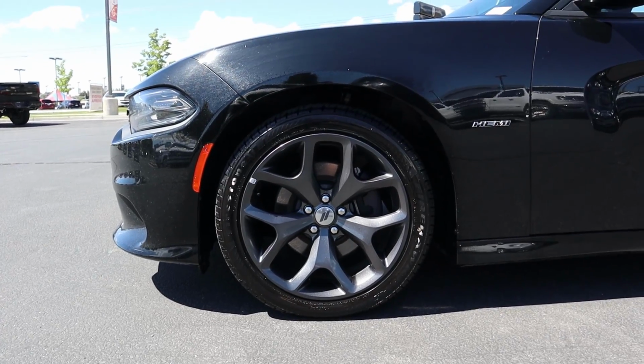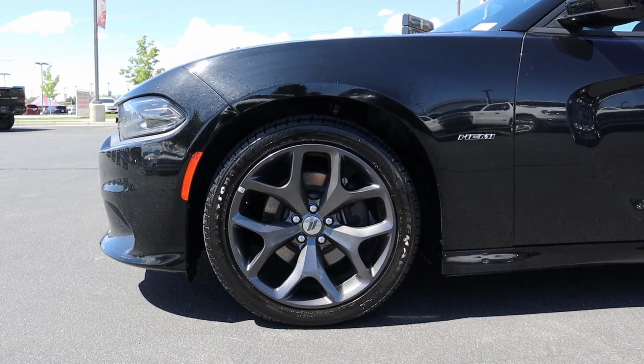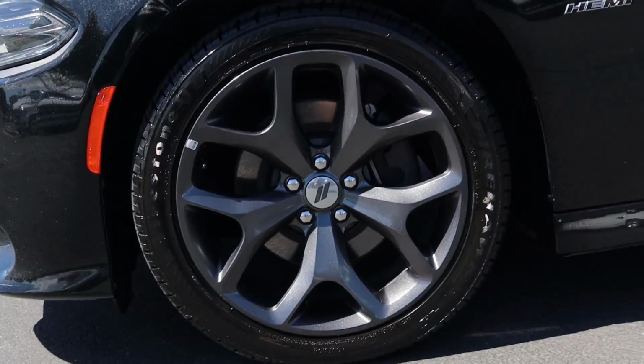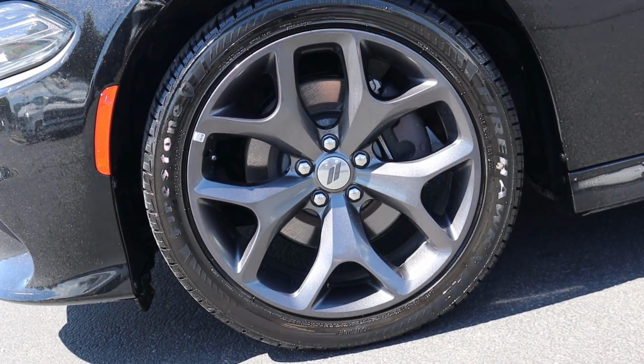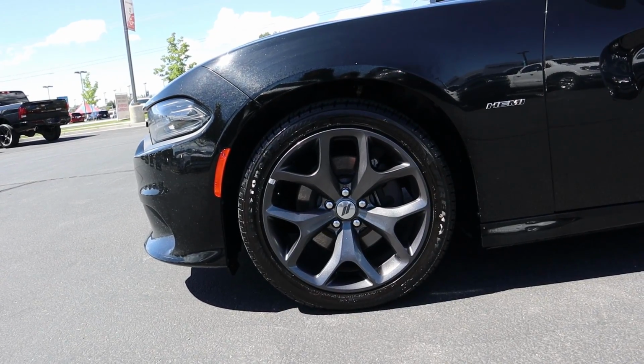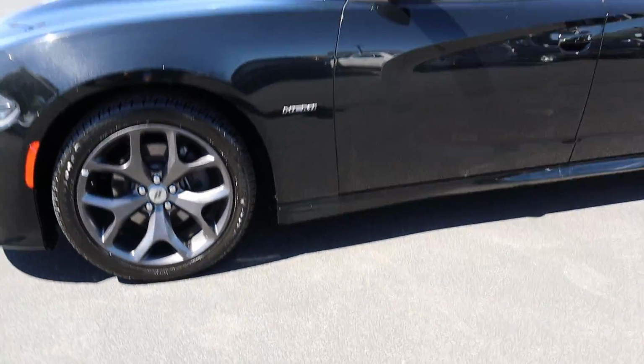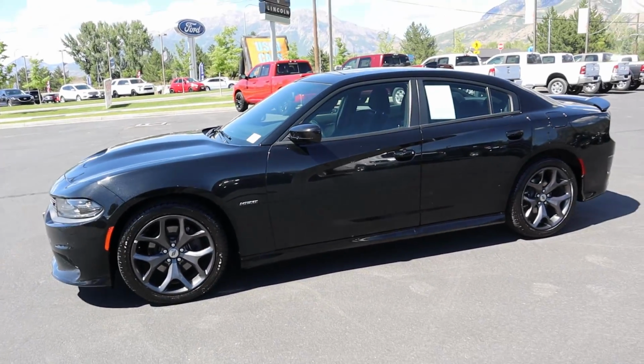Now coming to the side here, the tires are 245 millimeters, and then for the wheels themselves, they're 20-inch. And then I love how they've done the granite crystal for the wheels themselves. So it's that metallic gray. I think it looks really nice. Yes, it's super similar to the black exterior paint, but I still think it's a really nice look. You got the Hemi badging right there. And then other than that, here's your full side profile on the RT.